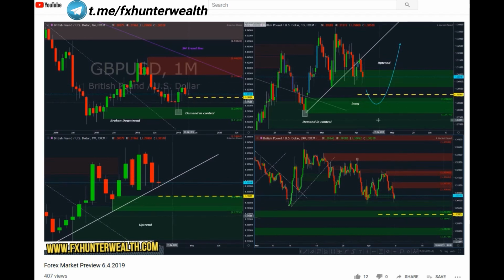I don't think this could go much lower, because this demand zone is strong, as is the weekly zone, and when we have weekly, daily and 4-hour zones it will be perfect. So yeah, this is it for me for the weekly, for the pound.